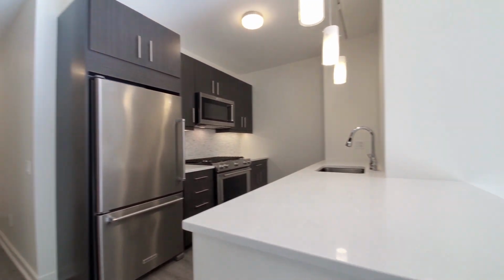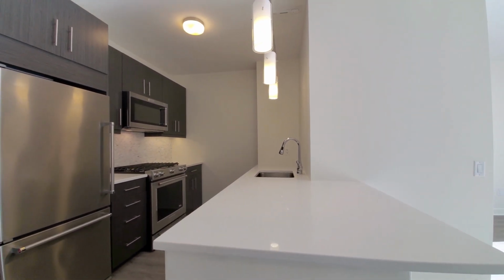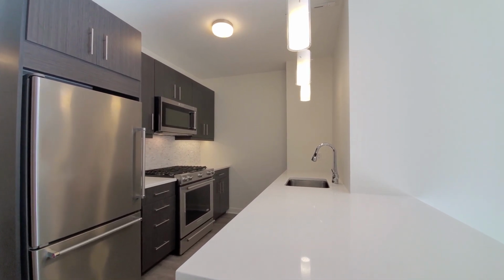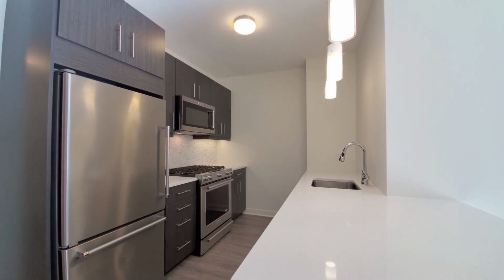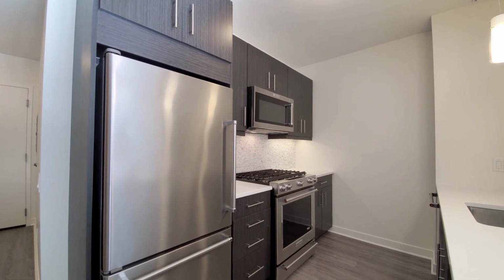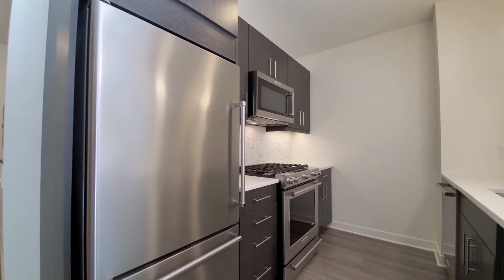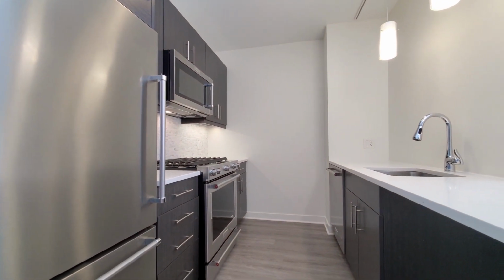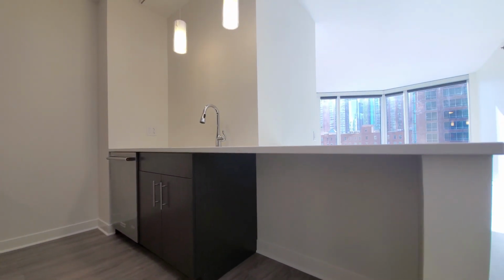Kitchen has a breakfast bar peninsula with USB charging outlets, white quartz counters, an undermount stainless steel sink, a gooseneck faucet with a spray attachment, pendant lighting above the counters, espresso toned cabinetry, KitchenAid appliance package in stainless steel, includes a built-in microwave and dishwasher, and a 5-burner gas range. This would be a nice spot for your home office desk.